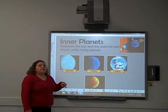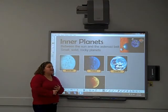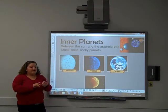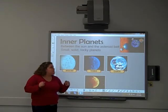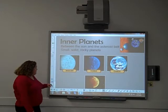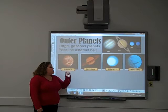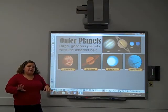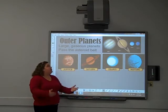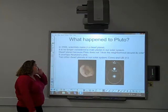There are 2 sets of planets. There are the inner planets and the outer planets. The inner planets consist of Mercury, Venus, Earth, and Mars. Those are the solid planets, the ones that are made up of rock, mostly. And they are between the Sun and the asteroid belt. The outer planets are Jupiter, Saturn, Uranus, Neptune, and those are the more gassy planets. They're made up of gases, and they're all the way past the asteroid belt.